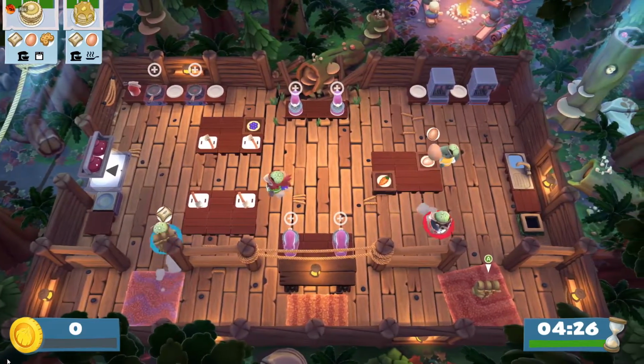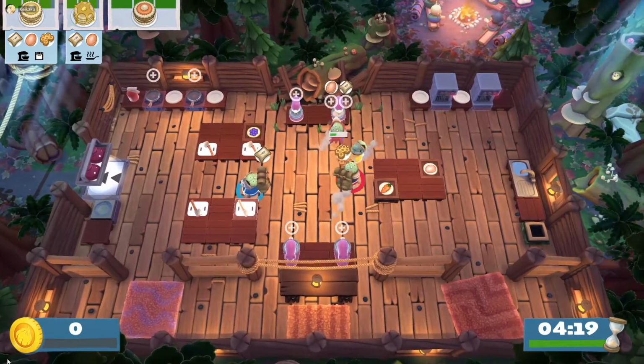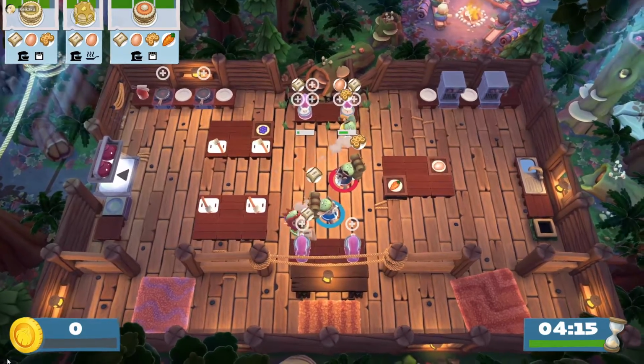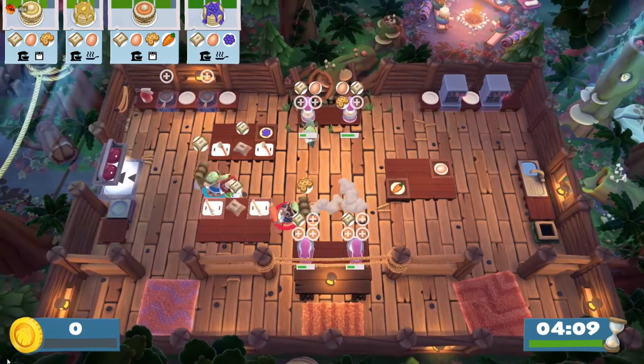Oh, there's one. There's two backpacks. I need a backpack for the flour. Take a bunch of flour out, for the honeycomb too. Okay, we always need flour. Take more out because we're gonna need more later. All right, that's enough then.